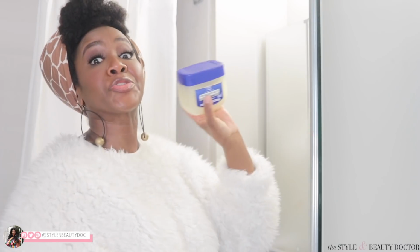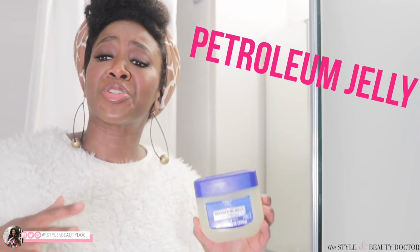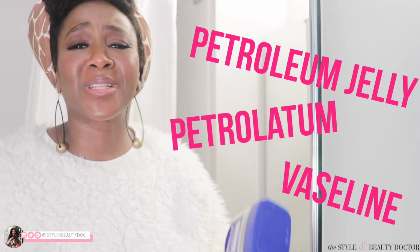People for years have scared a lot of us, me included, into not using this particular product. But recently, with the onslaught of dermatologists coming on the interwebs, shedding their information and their expertise, I decided to give it a try. And girl, this $2 tub of petroleum jelly can work wonders on a lot of us for our skin. Now in this video, I'm probably gonna use the term petroleum jelly, petrolatum, and Vaseline interchangeably. I'm talking about the same thing. Let me tell you what it did for me and what it can do for you.